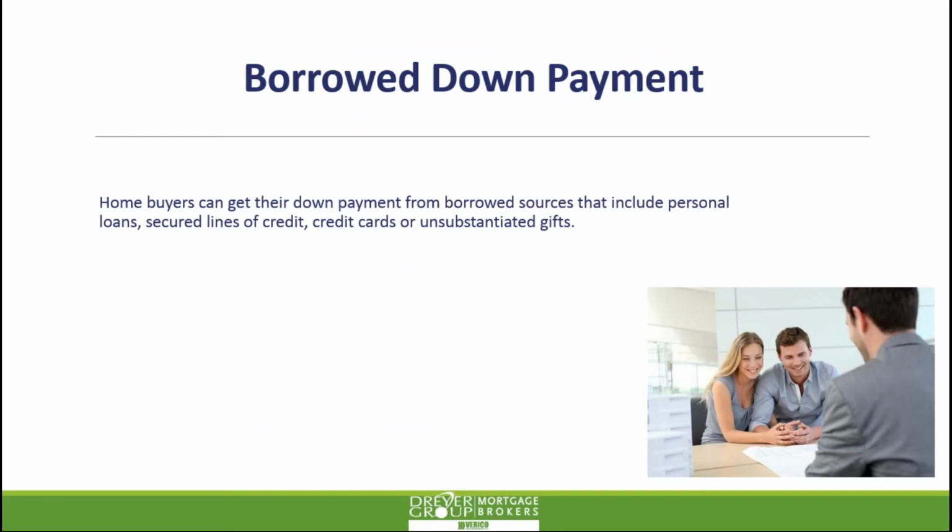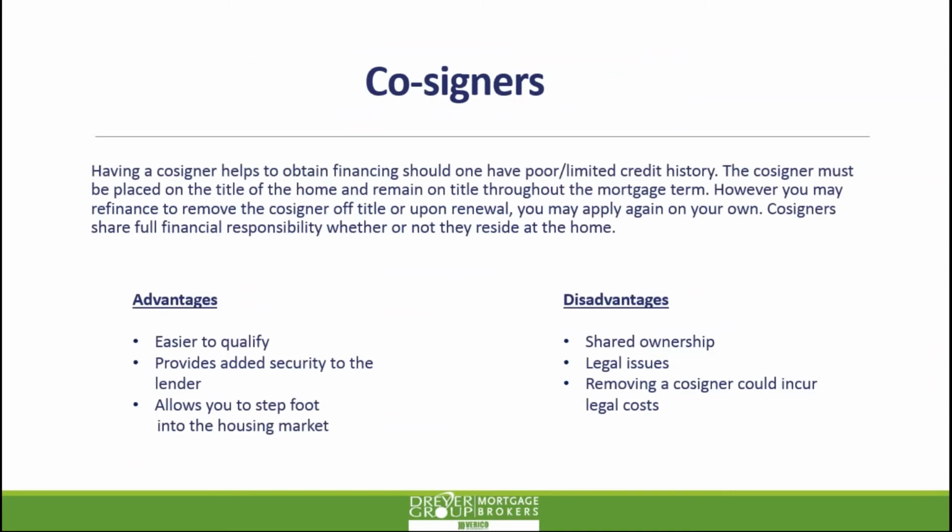And on the other spectrum, when you're looking at a borrowed down payment, again, you can use your line of credit, credit cards, and you may even be able to borrow from a family member as long as there is a contract in place outlining the terms of repayment.